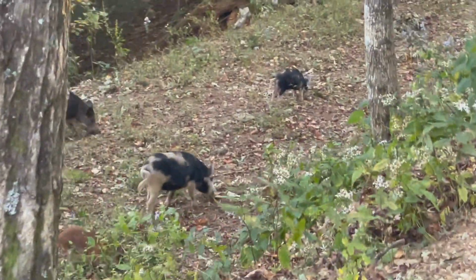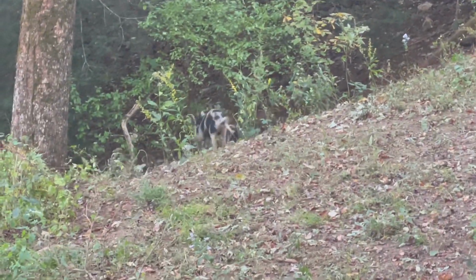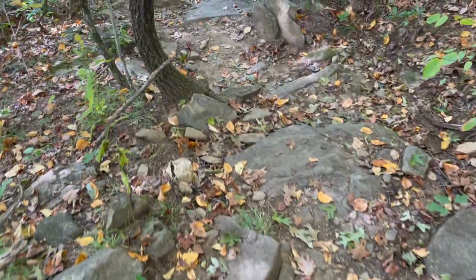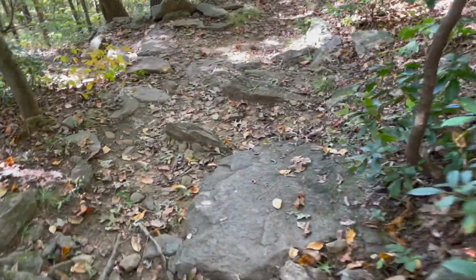Oh my gosh, you guys, there are wild pigs right here. Oh my gosh, I can't believe I was lucky enough to see that. I'd heard some other guys talking about wild pigs, but I never thought I'd see them. That was awesome. The trail's been a lot rougher and rockier than it has been previously, so I think my feet are going to be kind of sore by the end of today.